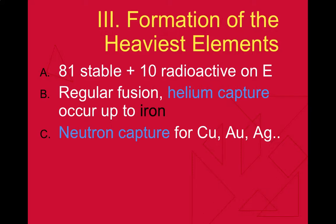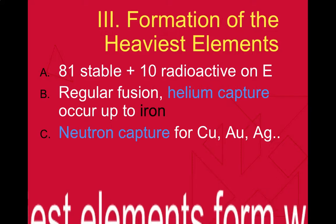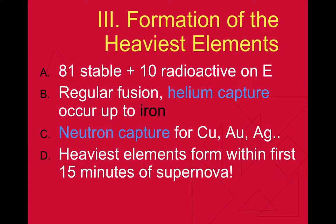In the first 15 minutes, that's where these elements are all created, all the way up through uranium, the heaviest naturally occurring element. Now, in a lab, of course, we've made elements heavier than uranium. But in nature, that's how they're all made. It's really, truly amazing. That is the only time that those elements are made, in the first 15 minutes of a Type 2 supernova. Really, truly amazing.